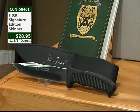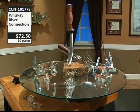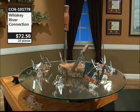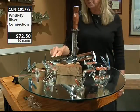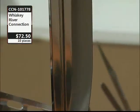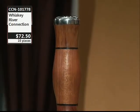Because we have Whiskey River coming up. A little shot of whiskey right here. 10 knives, $72.50. 2 of these are going to be fixed blades. And then your Whiskey River is a Wild Turkey cutlery line. Premium trapper, large stockman, saddlehorn trapper, cigar style whittler. This big jumbo, it's a cattleman stockman. We even have the Wrangler. There's a Kentucky 5-blade, a toothpick. 1, 2, 3, 4, 5, 6, 7, 8, 9, 10.